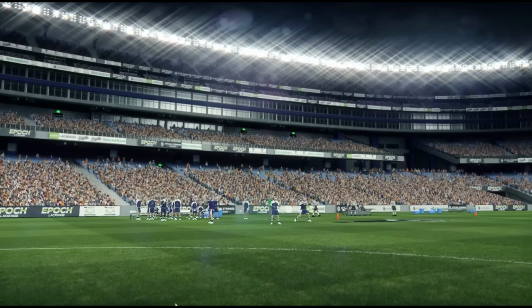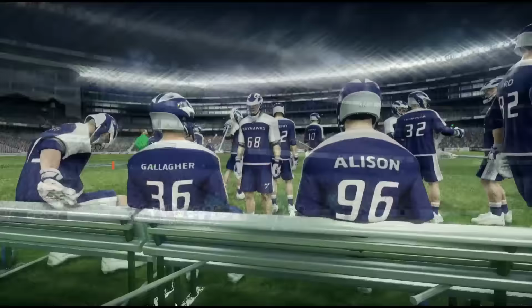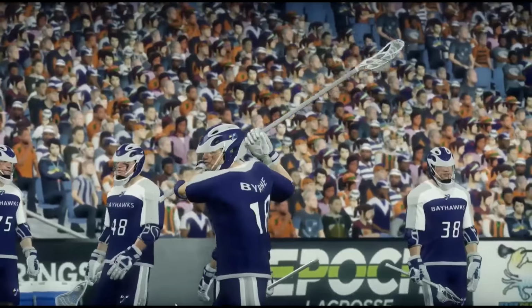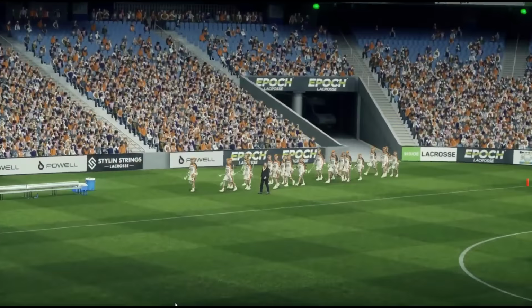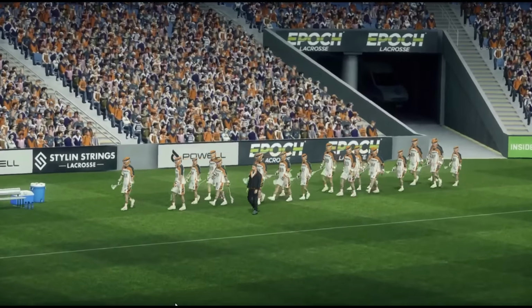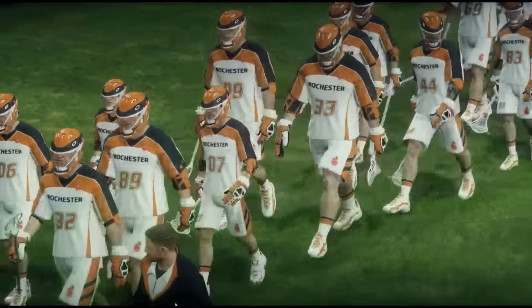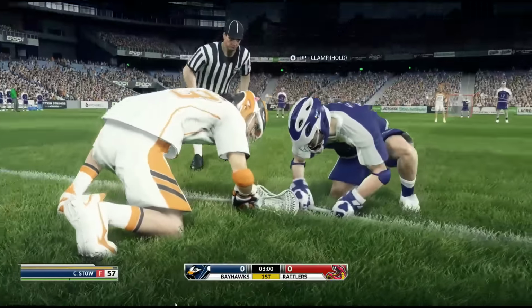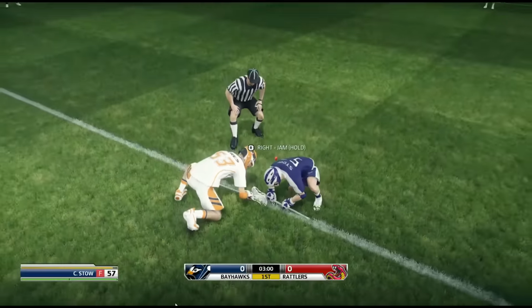Well, it was looking a little overcast first thing, but it seems to be clearing. Looks like we could be in for a fine afternoon here. The Rochester Vipers and Chesapeake are set and ready to get things rolling. All eyes on the X. We are set to go.